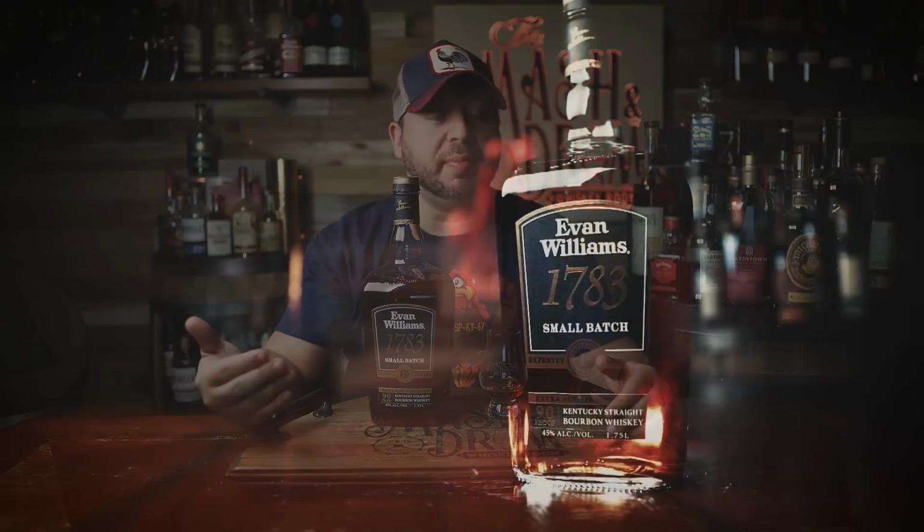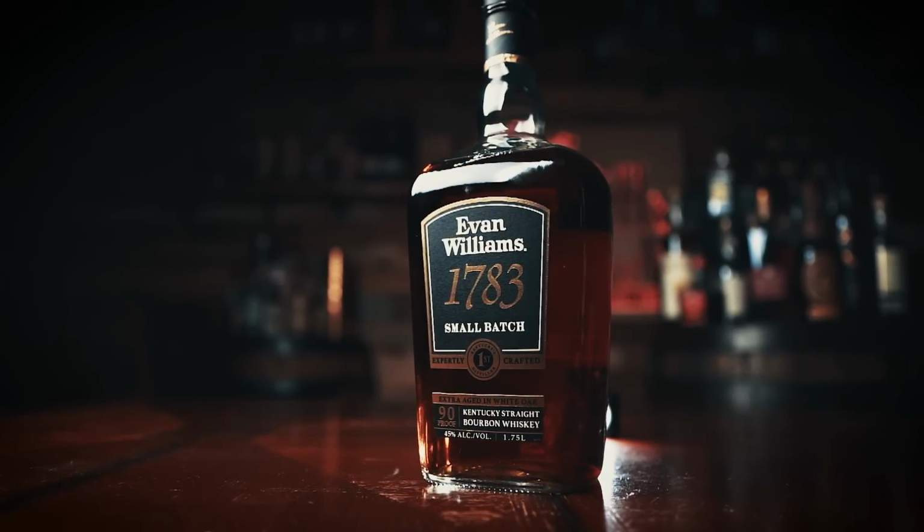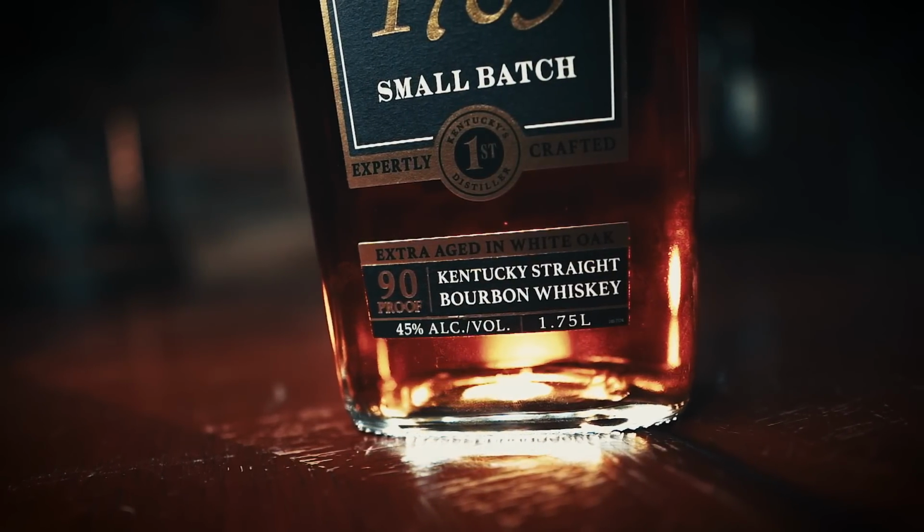In May of last year, Heaven Hill reintroduced the brand with a more premium package design. They also increased the proof from 86 to 90 proof. It's reportedly a blend of 6 and 8-year-old bourbons. It's only like 20 bucks for 750 milliliter. This is the 1.75, and I think this was about 40 bucks. I mean, really great pricing on this.